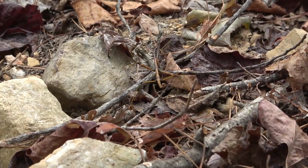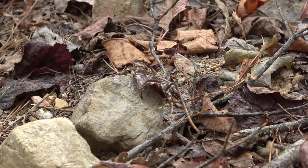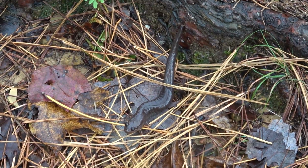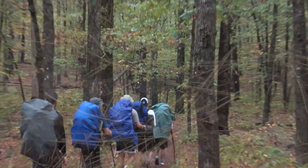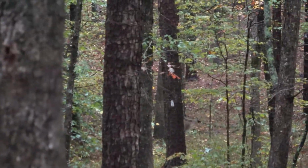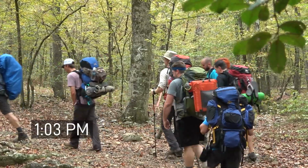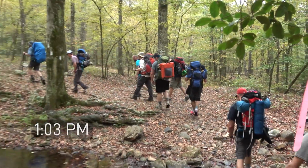Who knows what kind of wildlife you'll see? Stick bugs, green bugs. Not sure if this is a salamander or a newt, but all around you there's stuff going on. Just 1 hour into it, we saw pretty fresh-looking black bear poop. Droppings. Whatever. We're climbing up and out of this vista.